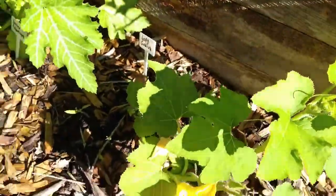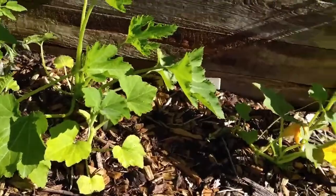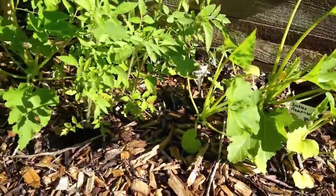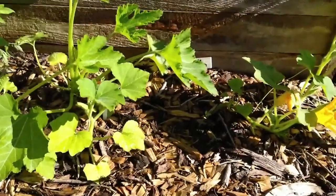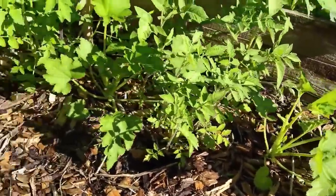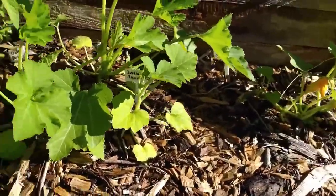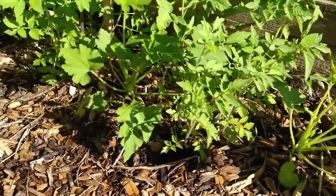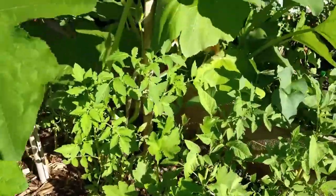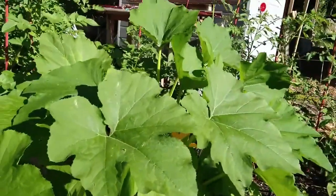And here's some more squash and tomatoes that I had, like these ones over here. So I just stuck them in the ground. I put some compost down, a little bit of manure, planted the tomatoes and zucchinis, and then I just covered it with wood chips. And they're doing okay. I don't know if they're going to get enough time to get big or not, but we may get a few tomatoes.